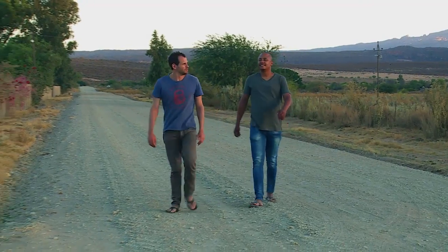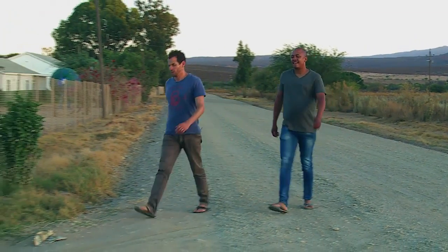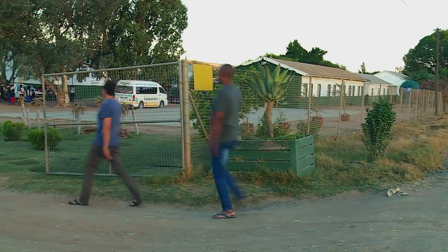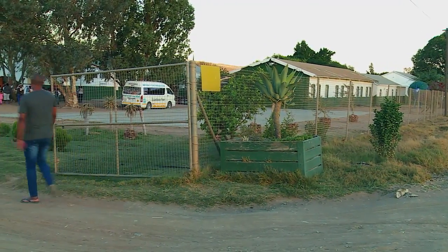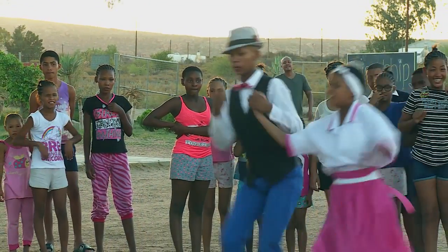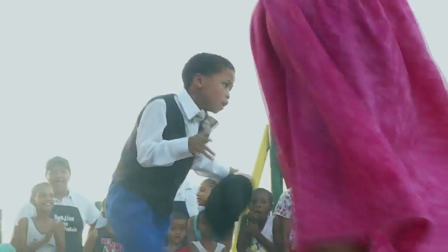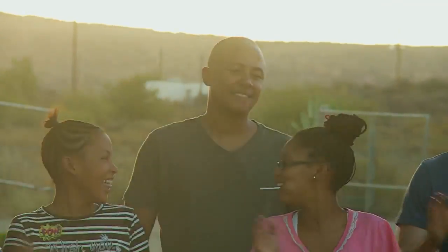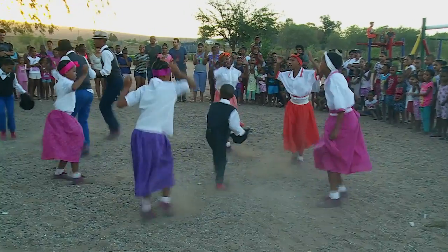As myself and Nik were walking, I saw the school in the distance, and I hear some dancing there. And he says, let's go closer to the school. And then finally we got here to Elizabeth Fontaine Primary School, where we were greeted by the ATKV champion reel dancers of 2009, 10, 11, 12, 13, 14, and 16. What a sight. I've never seen real dancing like that in my life.